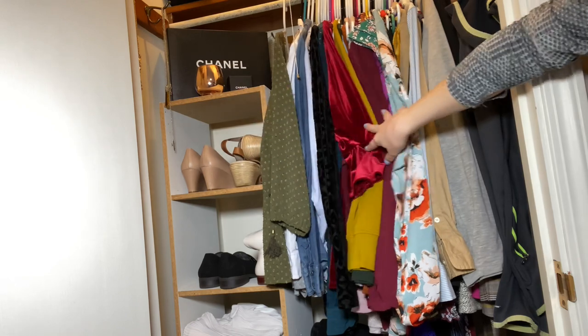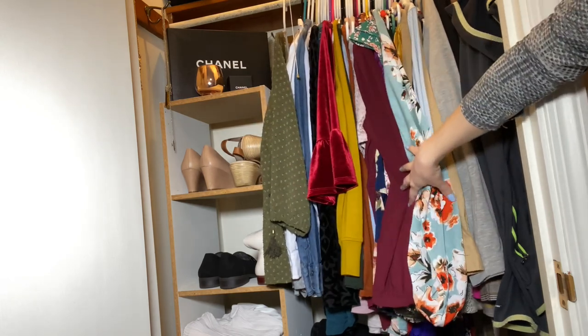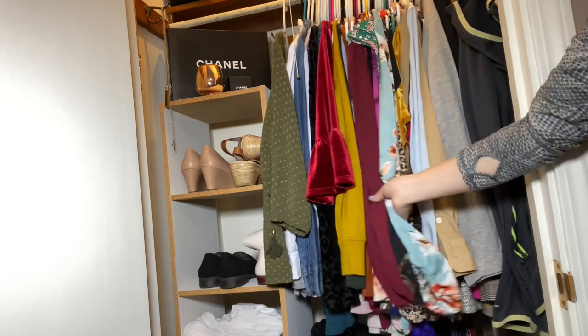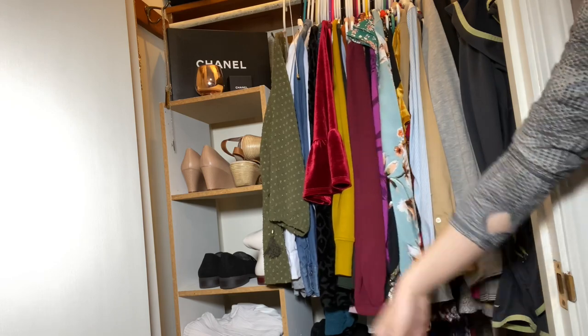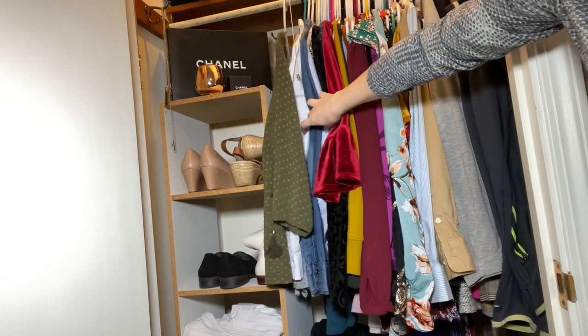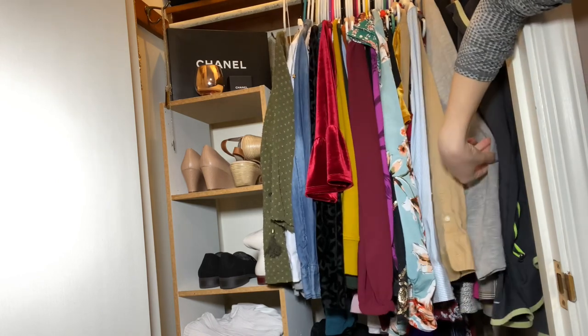And then here are shirts and a couple of dresses. These are organized kind of by the style of the items. So in here I have flowy floral prints. The two velvety shirts are together. Here are the button-up shirts. Over here I have some blazers.